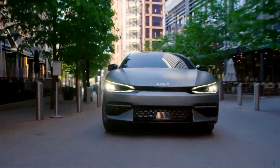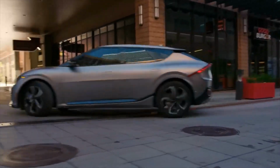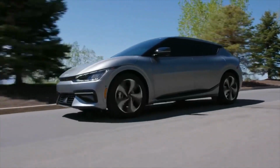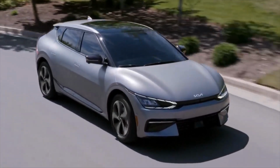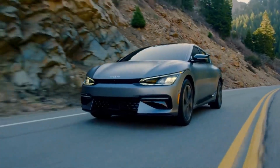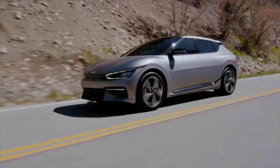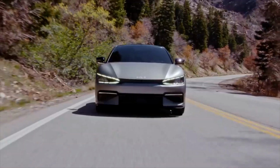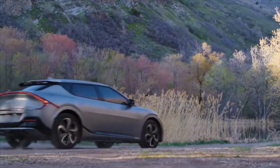The EV6 is a very similar performer, with one exception. The 58 kilowatt-hour all-wheel drive car hits 62 miles per hour in 6.2 seconds, or 5.2 seconds when fitted with the bigger battery. But Kia's ace is the 577 HP GT, with a 0 to 62 miles per hour time of 3.5 seconds. It can leave the Ioniq, and quite a few Porsches, trailing in its wake.